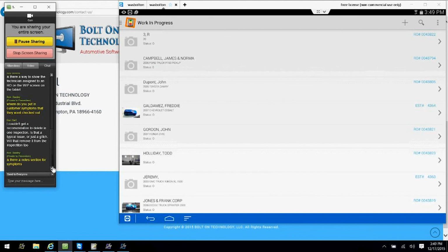Is there a notes section for symptoms? I don't believe that's an option that's available in RWriter, so that's why it's not available on the tablet. If there is a section in RWriter that we're missing, reach out to us, send us an email, we'll look into it, and yes, that would be something we could add as a feature request.